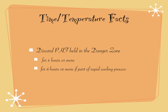Food cannot be held in the temperature danger zone for more than 4 hours. After 4 hours, it must be discarded. This includes the time it takes to prepare the food, cook the food, and serve the food. If rapidly cooling, food can remain in the temperature danger zone for 6 hours. Why the time difference? Bacteria love to multiply at 98 degrees Fahrenheit, so when the food temperature is below 70 degrees Fahrenheit, bacterial division is slowed.